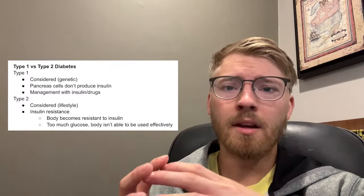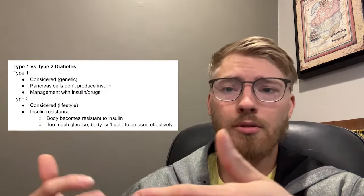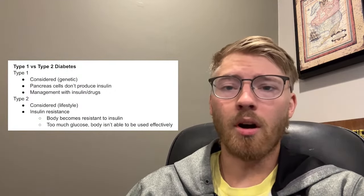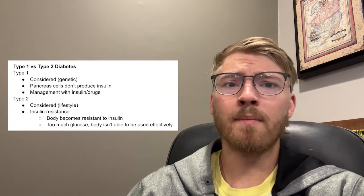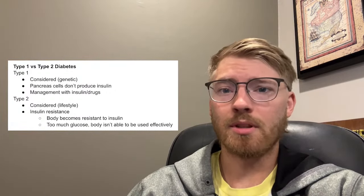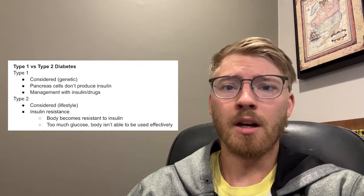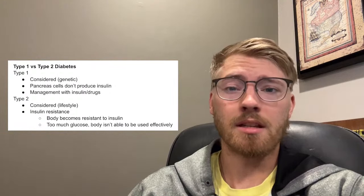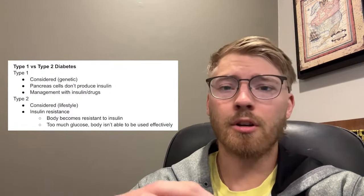Either of them basically can lead to blood glucose levels not being at an effective level, but type 1 is literally because your pancreas can't produce insulin. Type 2 is because your pancreas is producing too much insulin and your body just isn't able to lower that blood sugar, because it becomes essentially resistant to what insulin's trying to do, hence the term insulin resistance.